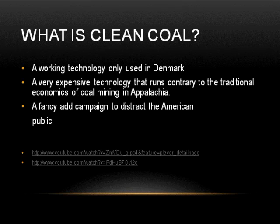Well, I don't know who stopped them. But clean coal, a working technology for carbon capture, is only operable in Denmark. Now, would you do that in the United States? Well, again, you've got a tradition of cheap energy in this country. So if you got this tradition of cheap energy, are you going to really expend enough money, and it takes a tremendous amount of money, to develop carbon capture systems?